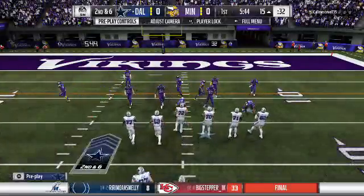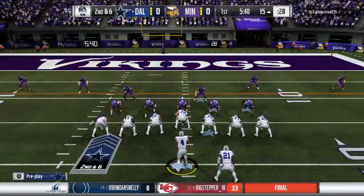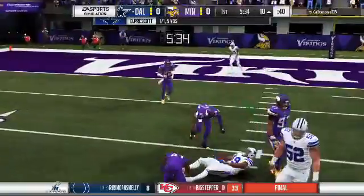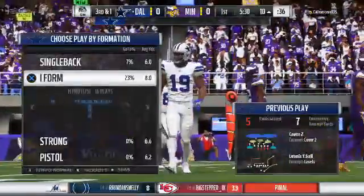Here we go, 47. 26. Prescott now on second down. And this is caught. It's Cooper. And he'll get it here to the 10-yard line. That catch good for 5.